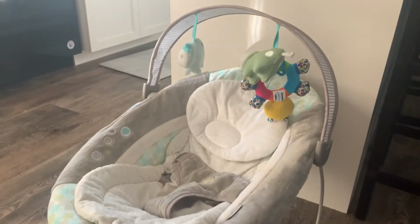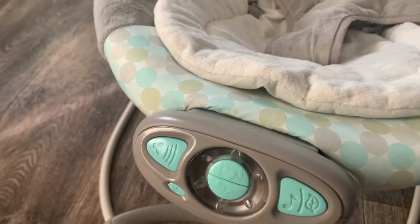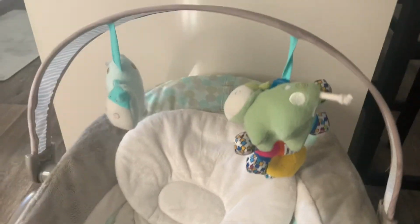It has different modes where it bounces them, it vibrates, it plays music. But honestly, we don't even really use the settings. We just like to put them in there. I like to put him in it in my kitchen while I'm cooking, and he is happy that he can see me and he's getting bounced. That is all that I have for my top 15.